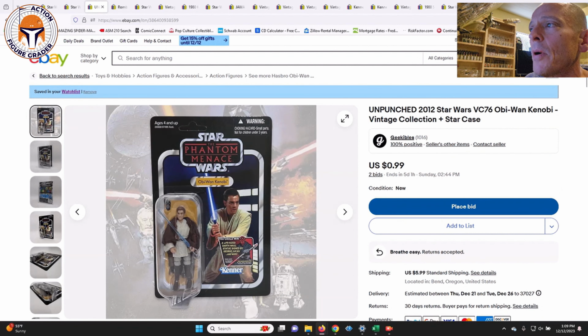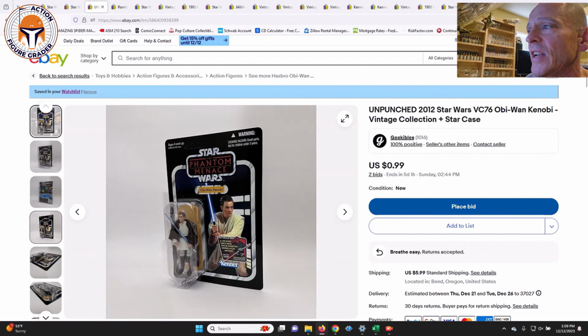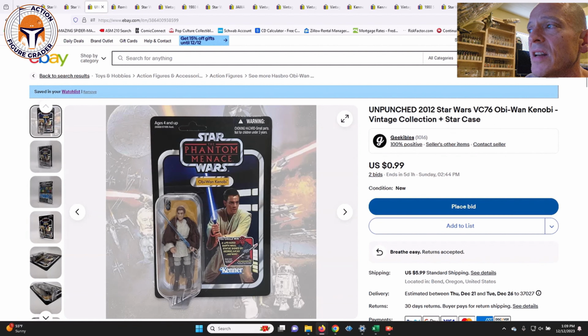Next up is an unpunched Obi-Wan Kenobi VC76 with the Darth Maul offer sticker. Beautiful US card, and it looks to be in really great shape. This one's at auction. Ends Sunday afternoon at 2:44 Central, 3:44 Eastern Time. It's only at $1 right now. So pretty nice looking example, though. Very, very clean looking card. And that's always a pretty desirable card back for the Phantom Menace version of Obi-Wan Kenobi. And it's only at $1 right now. So go take a look at that one.